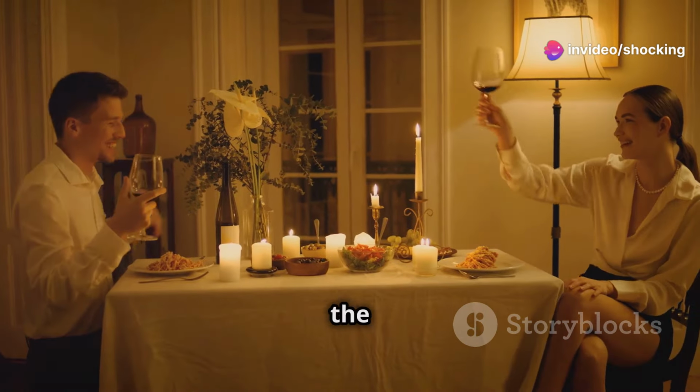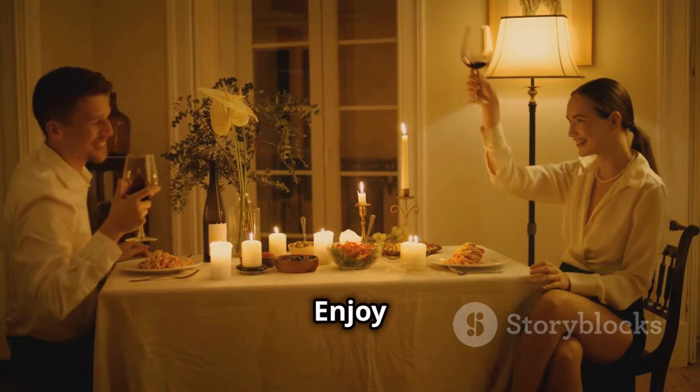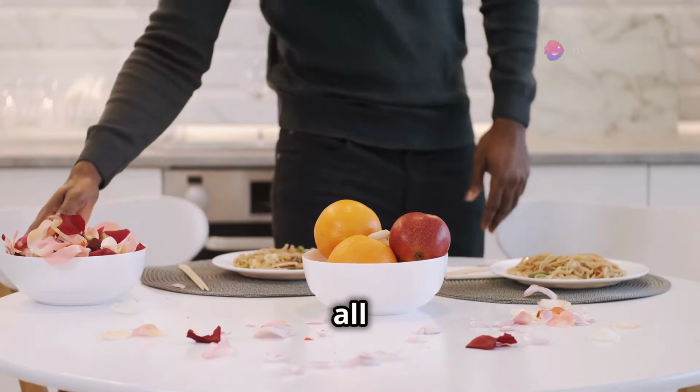So gather your loved ones, dim the lights, pour yourselves a glass of wine, and raise a toast to the good life. Enjoy every single bite. This is what life is all about. This is what makes it all worthwhile.